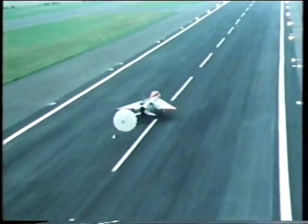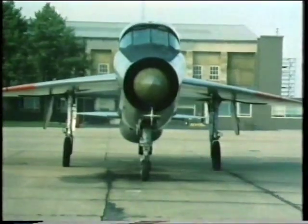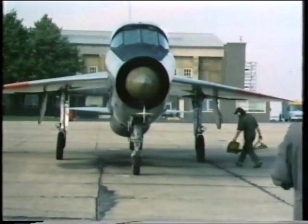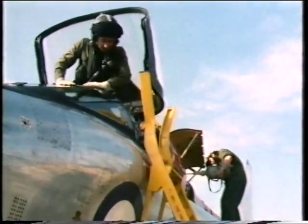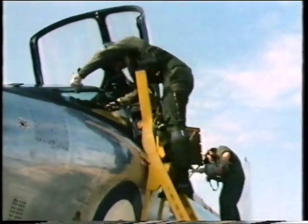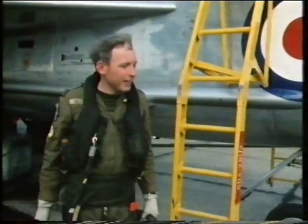Jim Ludford makes a perfect touchdown and taxis in after the fastest flight he has ever made. It's a delightful machine. It's a pilot's aeroplane. Just like a good car ought to be. It's not that big and it's got a great big motor in it, or two great big motors. Although the Lightning is a difficult aircraft to maintain, being non-standard, they hope to keep this one airworthy for some years yet.